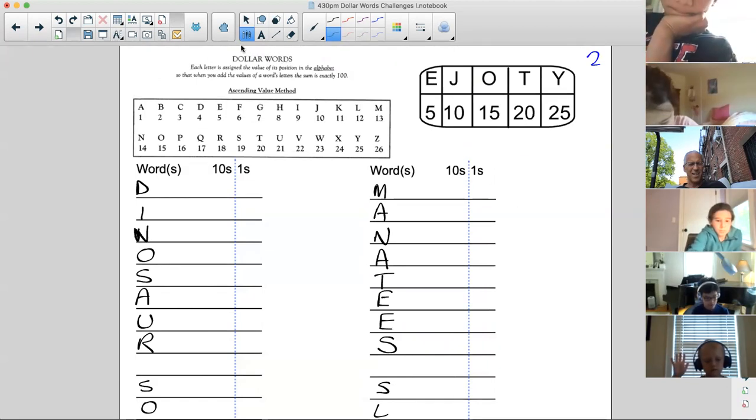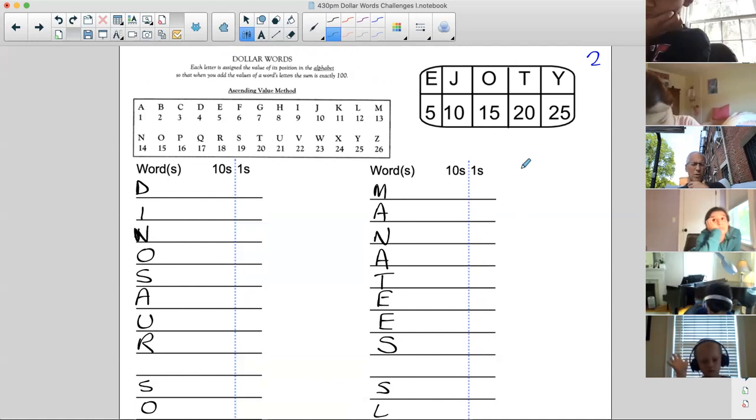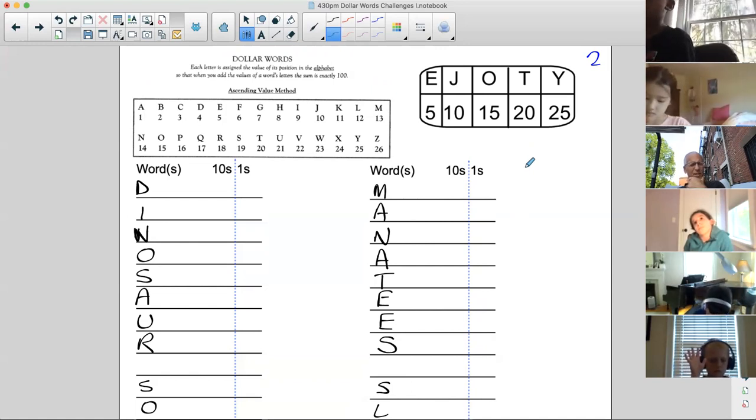Gabby, which one are you doing? I'm trying my name, Gabrielle, but I don't think it's gonna work because there's a bunch of low value numbers. Oh, I think you might be right. Kelsey, what about you? I'm giving myself a challenge to try and do everyone in this class. I'm on my third. Oh, you're doing everybody's name? That's a big challenge. Antarish, what word are you working on? Dinosaur. Cool.